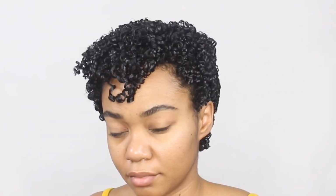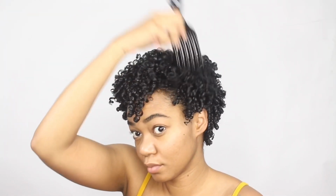And here's what my day 2 hair looks like when I wake up in the morning. So the next day, all I do is just fluff out my hair with my hands. And if I see a few strands that aren't acting right, then I'll spray a little water or I'll use some type of curl wake-me-up product.